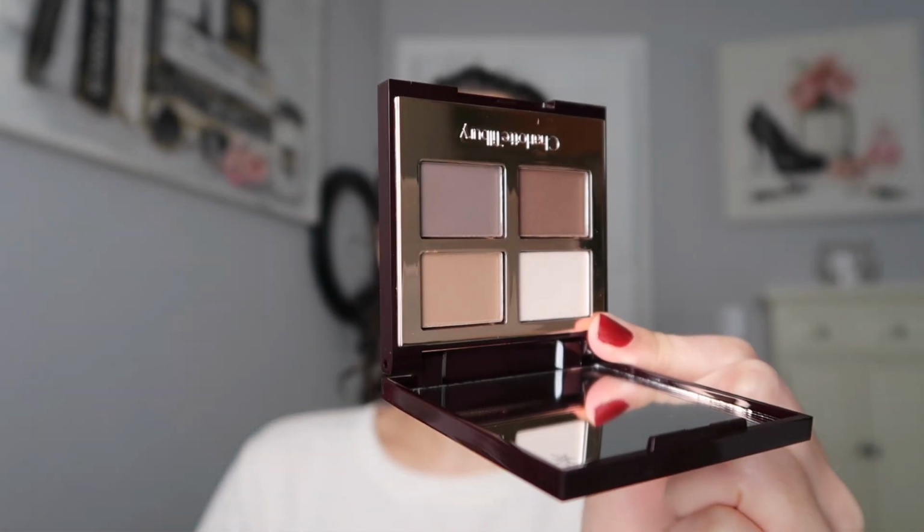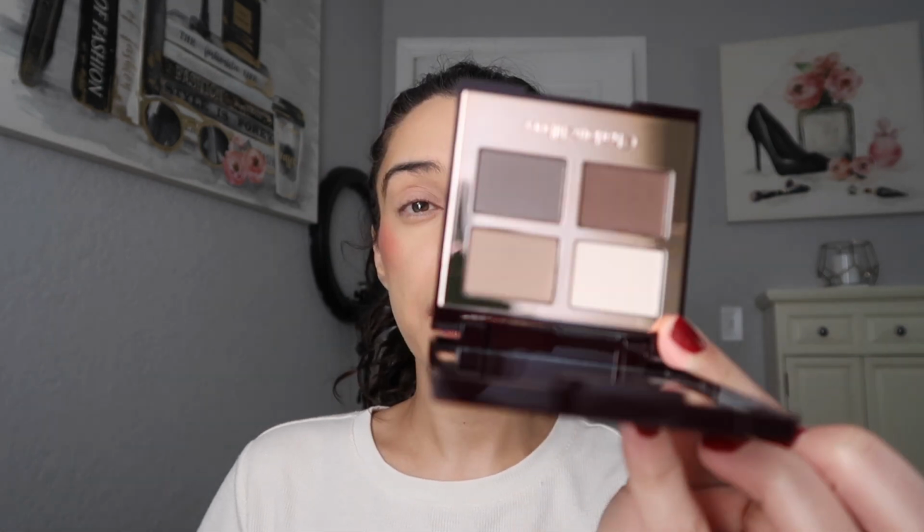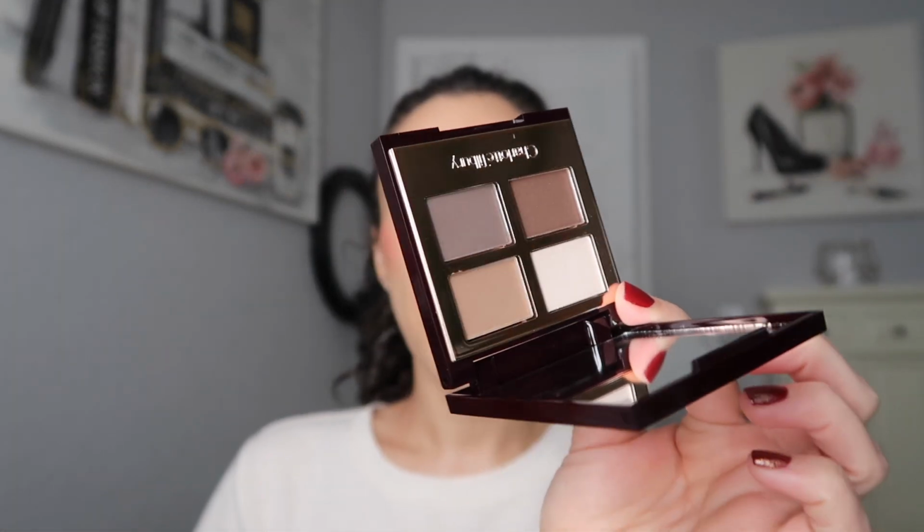I really like the neutral shades in here. I think this is gonna be super appropriate for work. And so I picked it up because I have been in a neutral shadow mood lately, and I think that's what one of the looks I'm gonna be wearing the most this coming year. I did get 20% off of this quad, so that was the first thing I purchased.